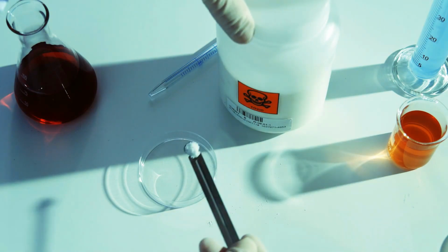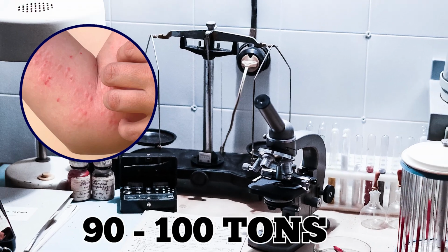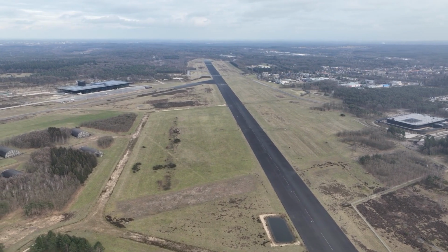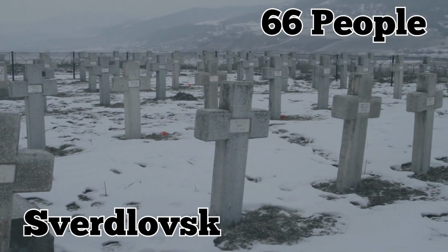These agents were developed at dozens of top-secret testing sites throughout the Soviet Union, and they were produced and stored in huge amounts. Smallpox, for example, had an annual production capacity of 90 to 100 tons. Later on in the program, in the years leading up to the Soviet collapse, the bioagents were altered to resist heat, cold, and antibiotics. And these pathogens affected the local populations who lived near clandestine testing sites. In 1979, at least 66 people died from the accidental release of anthrax in the city of Sverdlovsk.